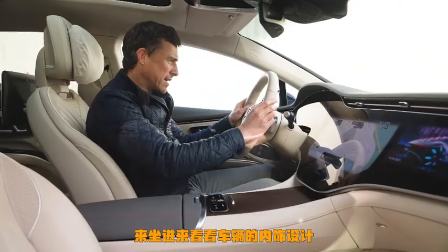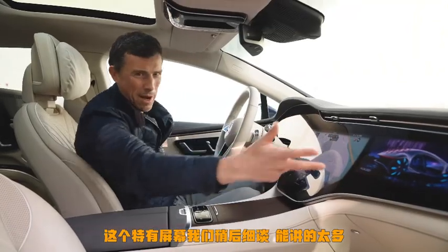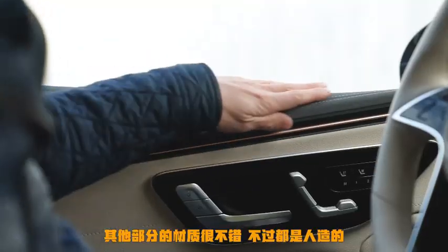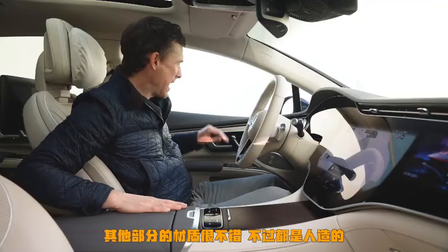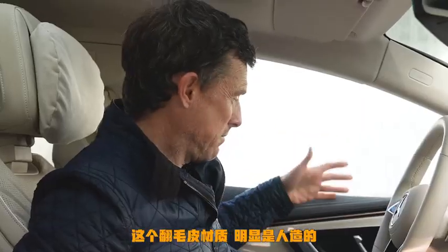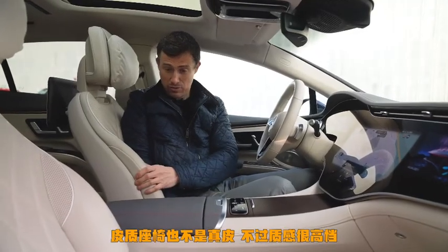Now we're in the EQS, let's talk about this interior design. Now I'm going to come to these screens in a moment because they do dominate the cabin, but let's just talk about the general interior. Yeah, the materials feel really nice and they are man-made materials. Now, this looks like suede, but it's obviously man-made. The leather on the seats isn't real leather, it's man-made. It feels like expensive leather.